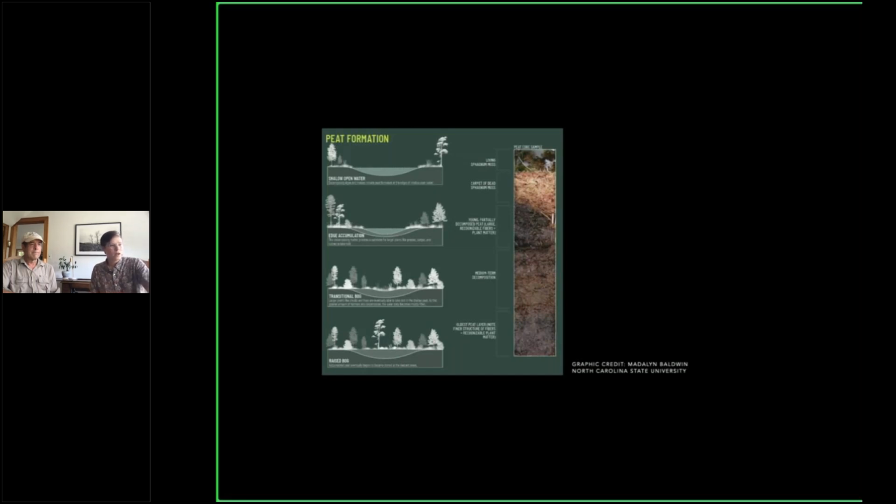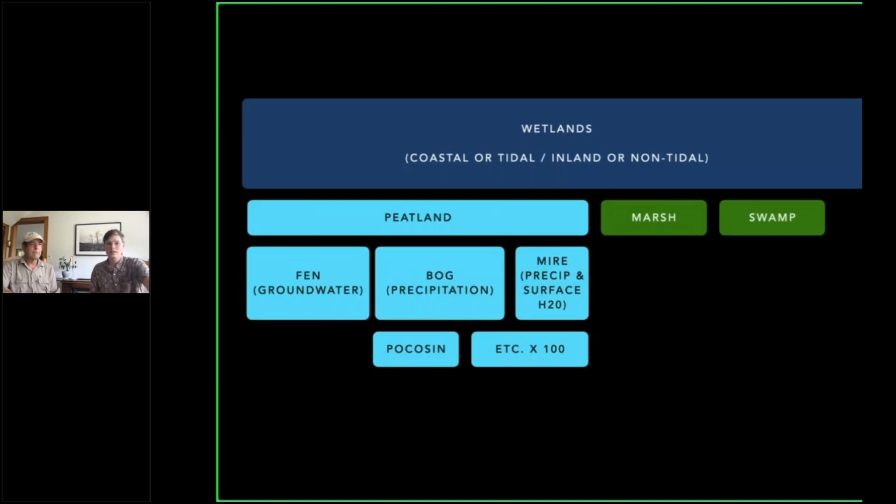And that allows for this vegetation to gather and build up, with the oldest layers being at the bottom of the body of water. On this graphic, you're seeing a peat core. The very top layer is living sphagnum moss and then some recently dead material, and then as you go down, you're getting into those layers of peat. And just wrapping our heads around what a peatland is, it's a type of wetland. We're hearing more and more about how important wetlands are in terms of their climate benefits as well as protecting biodiversity, and peatlands are within that umbrella. And you might have heard of fens, bogs, or even mires, all of which are peatlands.